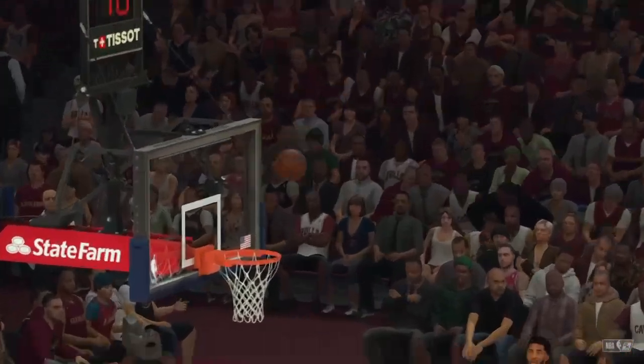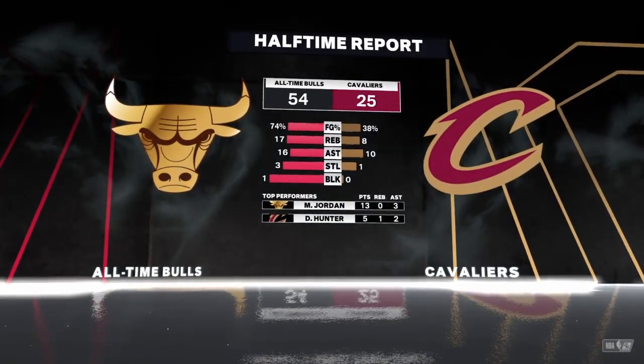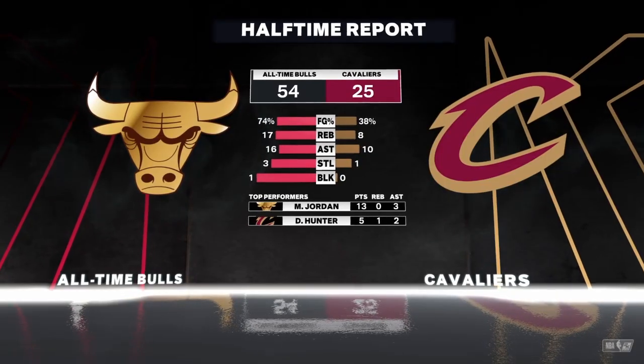Well, they built this lead in large part because of the sharpshooters off the bench. The subs played a superb game. Get it? Subs, superb. Oh, I'm rolling tonight. I mean, they played like starters.